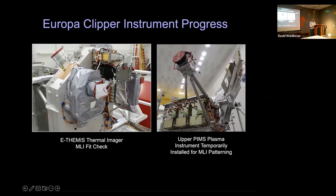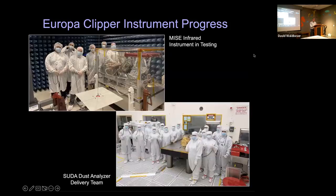This is the upper. There are two units, if you like, of the plasma instrument, PIMS, the plasma instrument for magnetic sounding. And that red cap is on one of the sensors, and there's another sensor up top. So we can see the whole sky, essentially, two up here and two down below on the spacecraft. That was temporarily on for its patterning of the material.